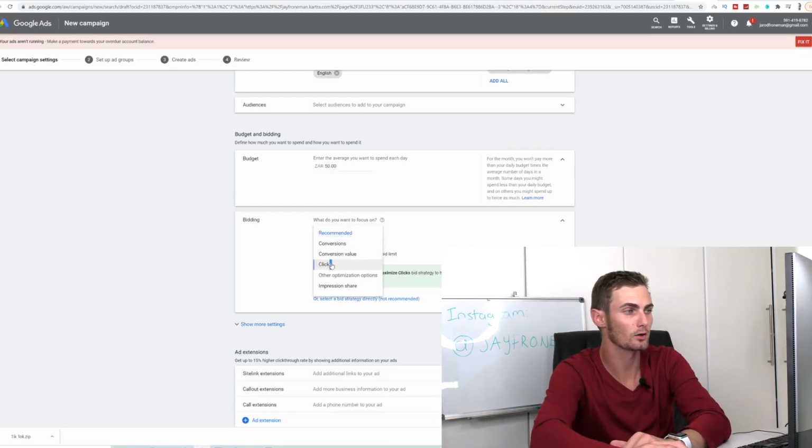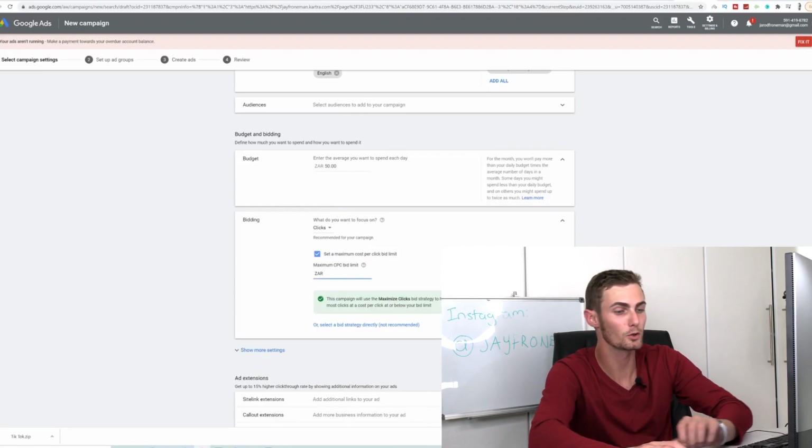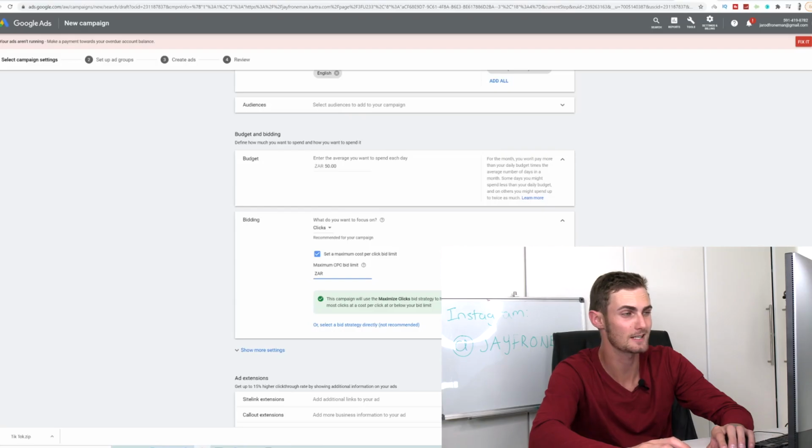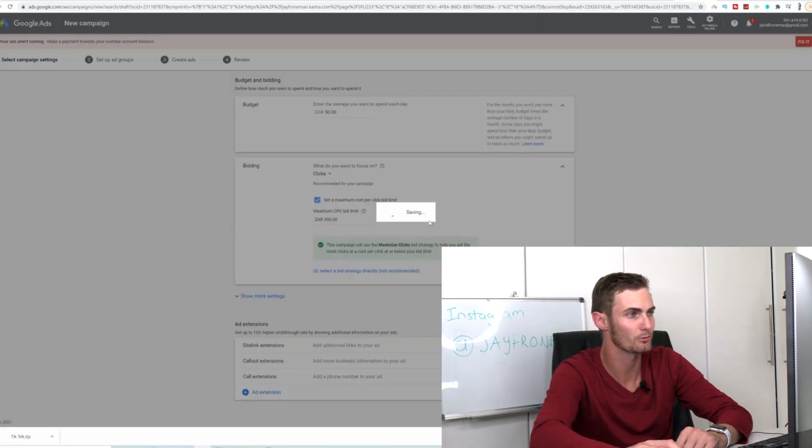For the bidding, you want to click on clicks, and you want to click on set maximum cost per click bid limit. You want to put, I would say, anything about $20. So let's just go about 200 Rand, which relates to about $20. That's just my currency. For site link extensions, you don't have to worry about that. Just click on save and continue over here.